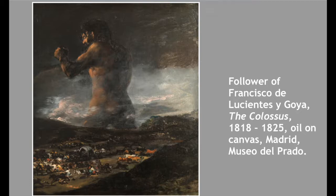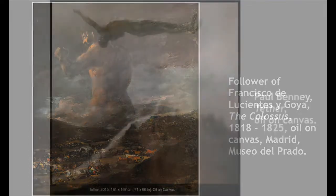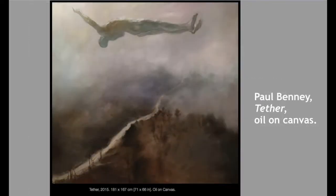I saw resonances of that mysterious apparition of something, not just levitating, but something that's kind of there and not there, that you get in the Colossus. Yeah, maybe. It's a surreal image. It's like this figure in a landscape that's completely out of proportion, and not within the same paradigm as the rest of the picture.